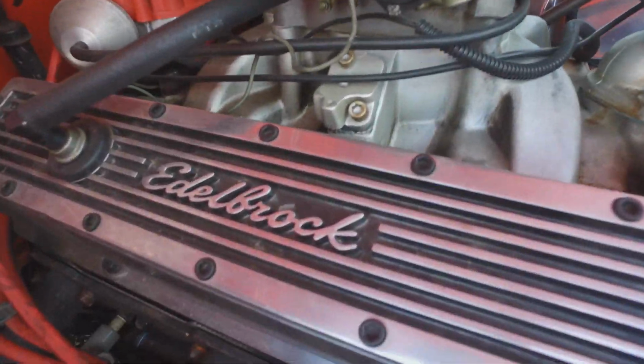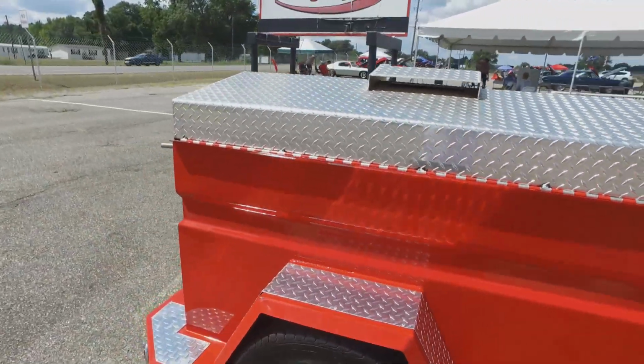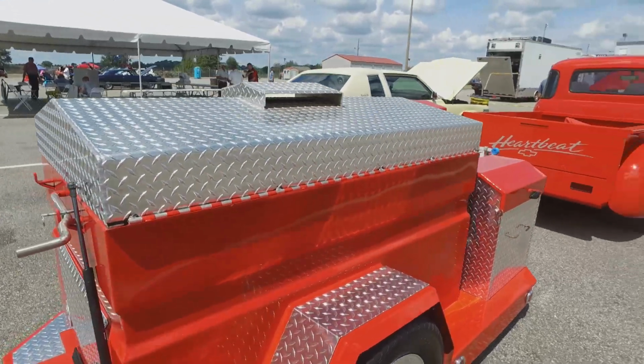Tell me more about this grill. I had a guy out of Sumter, South Carolina build this grill. It was just some ideas I had and came up with, and it took me about 2 years to get it, but I got it.